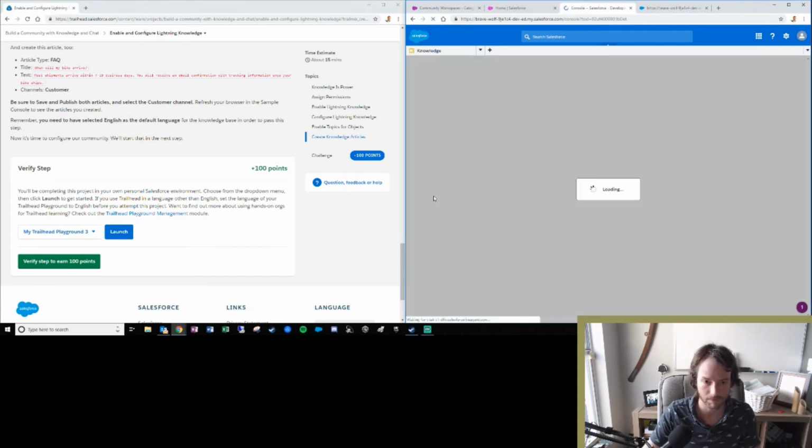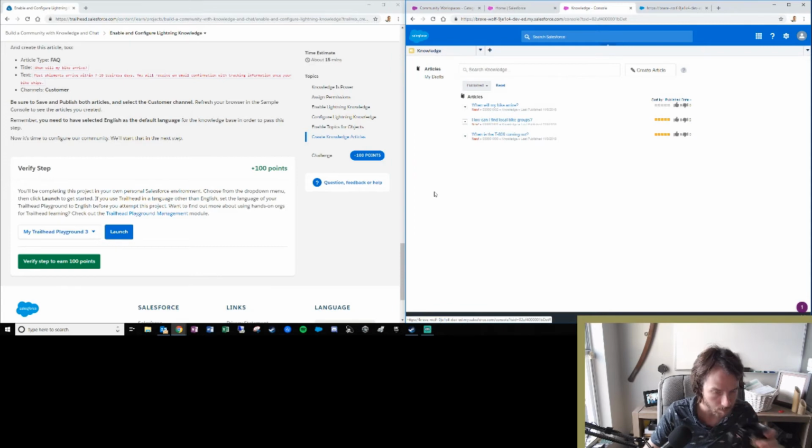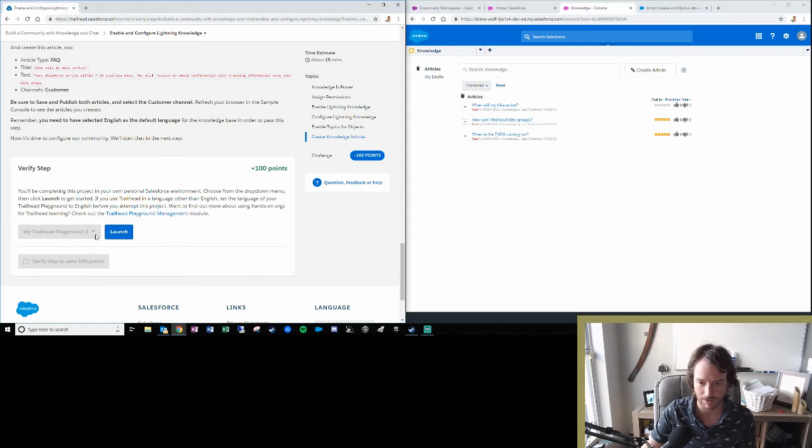Let's go ahead and refresh it. Remember, you need to have selected English as the default language for the knowledge base in order to pass this step. All right, and it is English. All right, and here are the articles we made. Why are 2 of them so much better? Funny. It's interesting that these have a higher score than that one does, and all I did was create them. All right, now it's time to configure our community. We'll start that in the next step. So let's go ahead and verify.